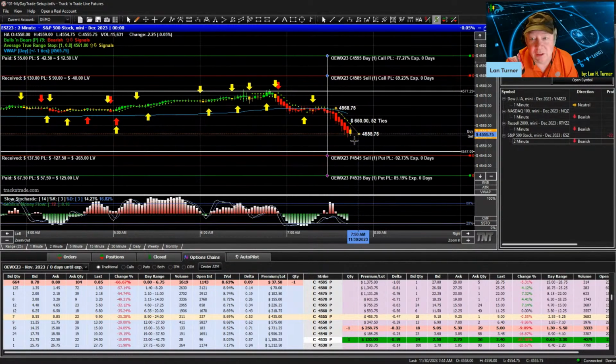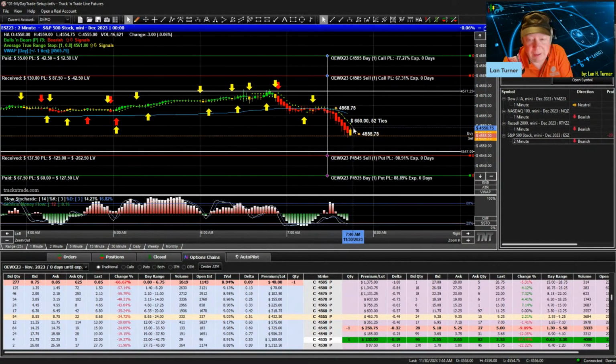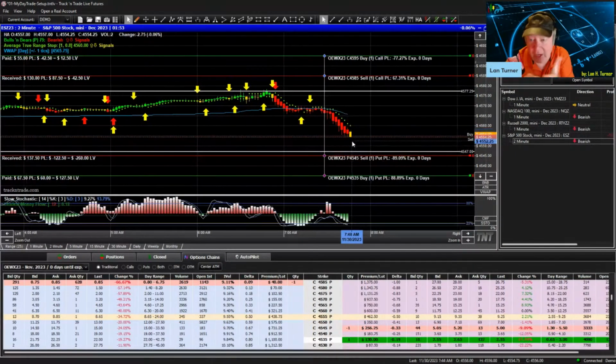We're making $650. But in our Iron Condor, we're collecting premium, right? We're not trading the move of the market. We want the market to die. We want it to just go sideways. Stay inside this box right here.